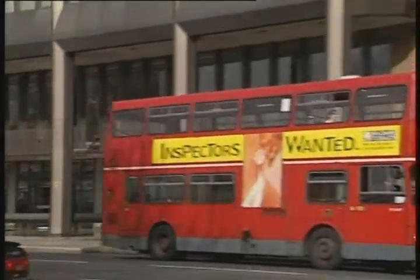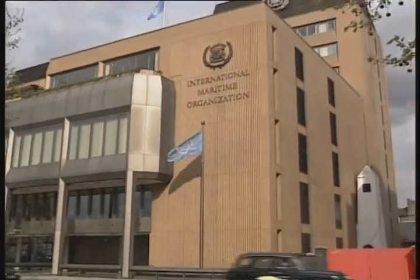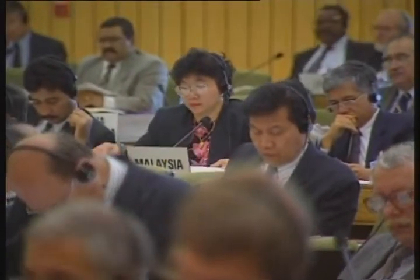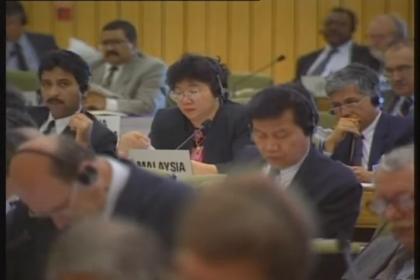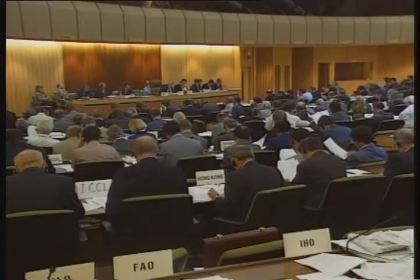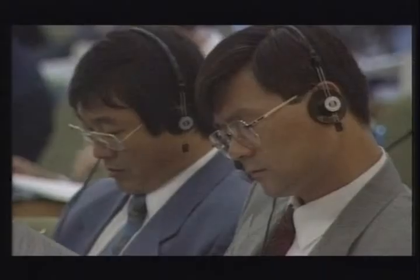Given the size of the problem, many countries have resolved to impose restrictions. To this end, from the 19th of May 2005, the signatory nations of the MARPOL Convention will introduce Annex 6 into law to limit air pollution from seagoing vessels. Its impact will be wide-ranging and will affect many shipboard operations.